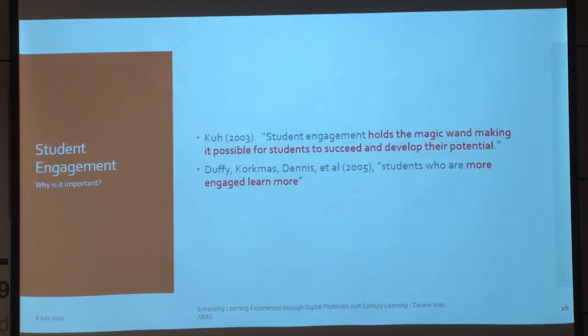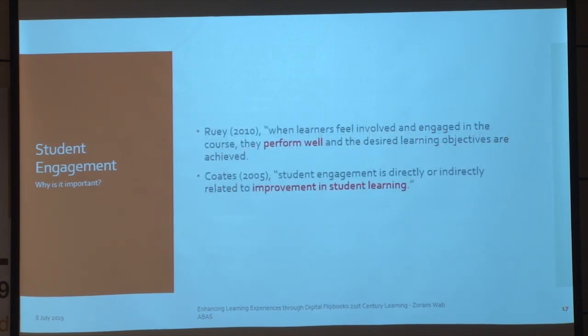Next, student engagement holds the magic wand, making it possible for students to succeed and develop their potential. Or it says students who are more engaged learn more. I think if you forget everything else, remember this one: students who are more engaged learn more. Even that is a very powerful achievement if we reach that stage. Others say, when learners feel involved and engaged in the course, they perform well, and the desired learning objectives are achieved. Student engagement is directly or indirectly related to improvement in student learning.